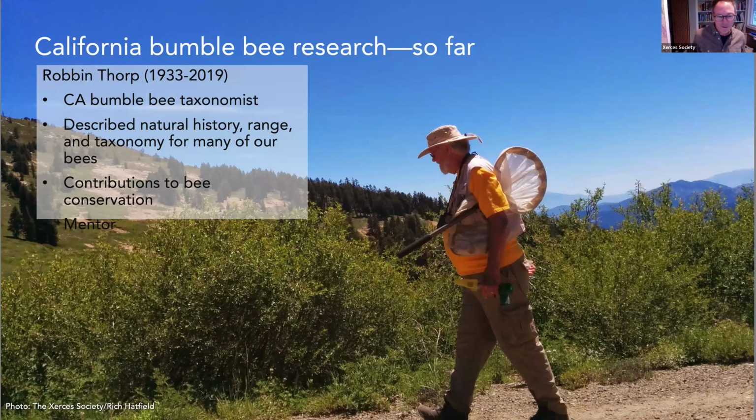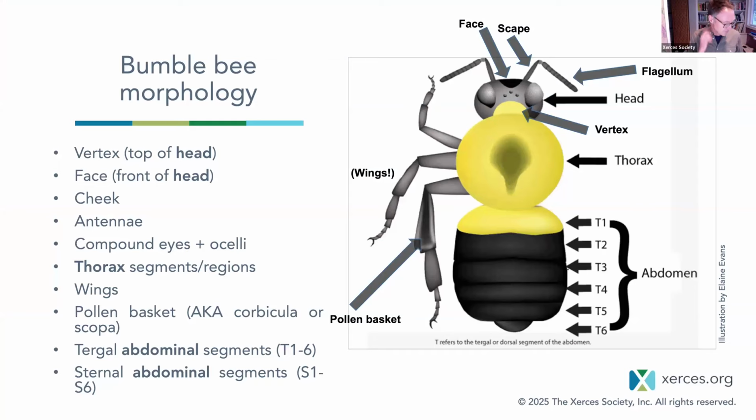One set is those of Robin Thorpe, this man here, who is a wonderful bumblebee taxonomist who worked at UC Davis for his career, wrote a lot about the bumblebees of California, and really informed a lot of us in what we do now. He was a great mentor and friend, and so we like to just recognize that he undergirds part of this identification material that I'm going to talk about now.